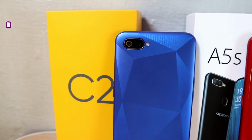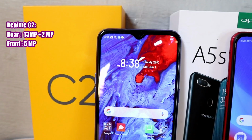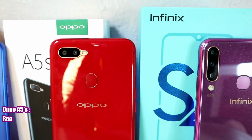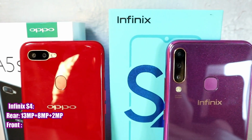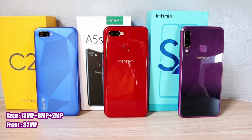Napunta naman tayo sa camera. Si REALME C2 is meron siyang 13 million pixel rear camera, primary shooter, secondary is 2MP, and then sa front cam niya is 5MP, techies. Now, si OPPO A5S naman, meron siyang dual camera, same with C2, meron siyang 13 sa rear and secondary 2. Sa front lang yung differ nila is 8 megapixel si A5S. And then now, si INFINIX, techies, napakalupit nito. Tatlong camera siya. The first shooter is 13, and the secondary is 8, and then the third is 2 megapixel. Ayan. So anyway, makikita nyo naman yung performance nila later.